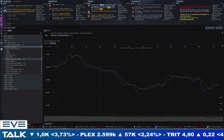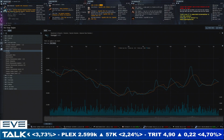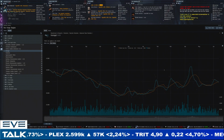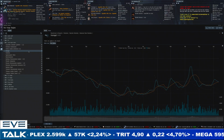Then for the other advanced materials, let's take a look at these fermionic condensates, flat below average. So here we're really looking for either some sort of trend breaks, but at the moment we had a little bit of volatility that's basically settling down, and the pressure is back. We're back below 35k for ferrogel, for instance, so back below average.